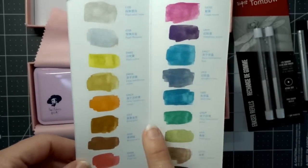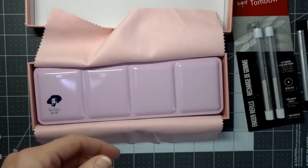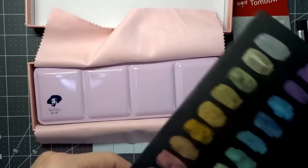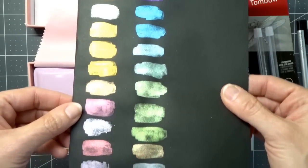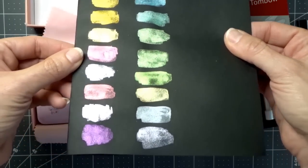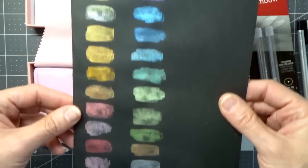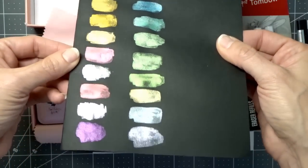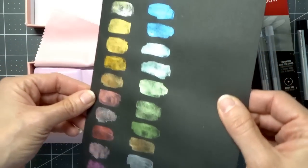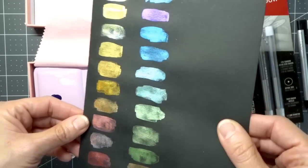So I swatched them on the white sheet that it came with, and then I wanted to show everyone in my review video what they look like on black, but look how beautiful. Is that crazy? They are gorgeous. Oh, I love that reflection.